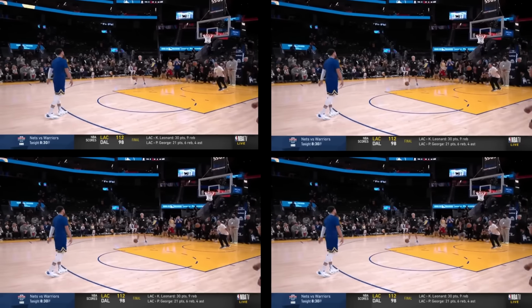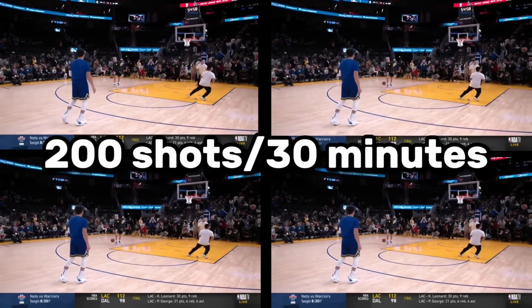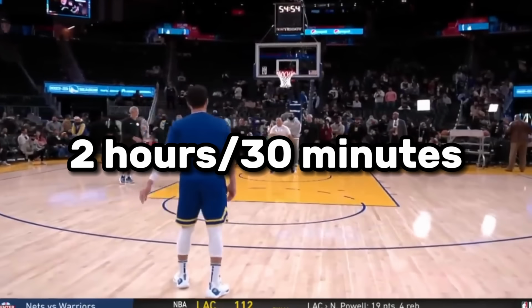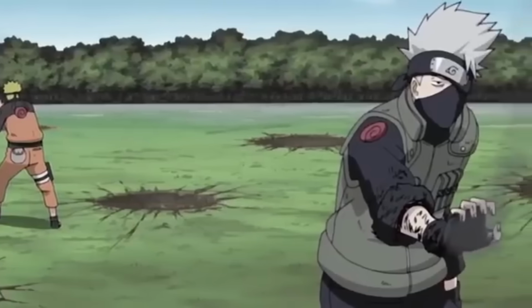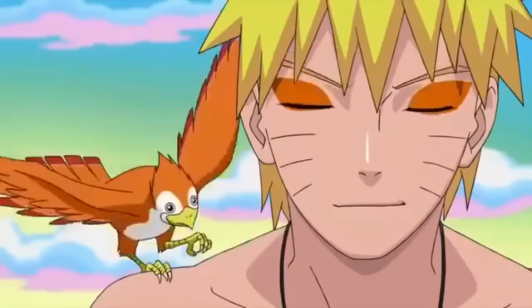Now add 3 clones of yourself doing the exact same thing at the exact same pace. Well, now you've been able to put up 200 shots total in 30 minutes. You can also look at it as getting 2 hours of training in 30 minutes. It's pretty safe to say that's a pretty big difference that would drastically improve your performance. Apply a similar example to basically anything you're trying to get better at, and you can see why shadow clones are so good. You're basically dilating time to your advantage.